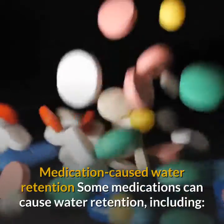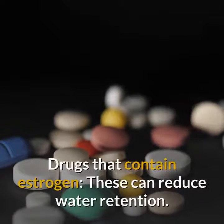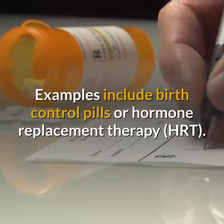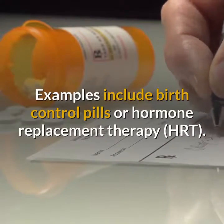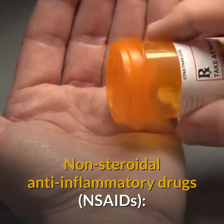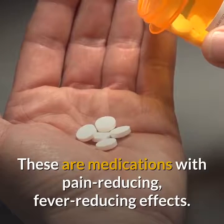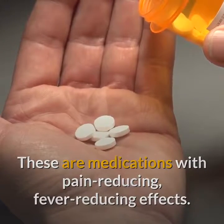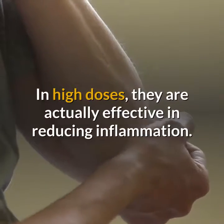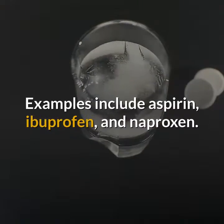Medication-caused water retention. Some medications can cause water retention, including drugs that contain estrogen. Examples include birth control pills or hormone replacement therapy (HRT). Non-steroidal anti-inflammatory drugs (NSAIDs). These are medications with pain-reducing, fever-reducing effects. In high doses, they are actually effective in reducing inflammation. Examples include aspirin, ibuprofen, and naproxen.